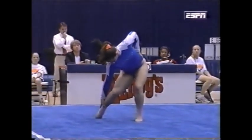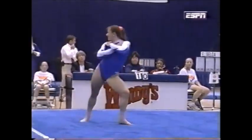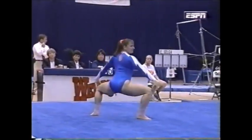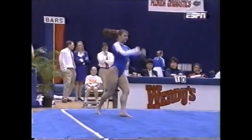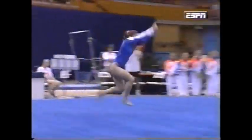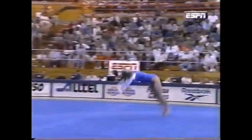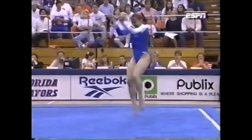Now, Erica is the oldest member of the team. She has a nickname of Grandma. Now, in these routines, you can really see the personality of the gymnasts come out as they dance. Front through to round off, back handspring, double tuck. Great opening pass for Erica.